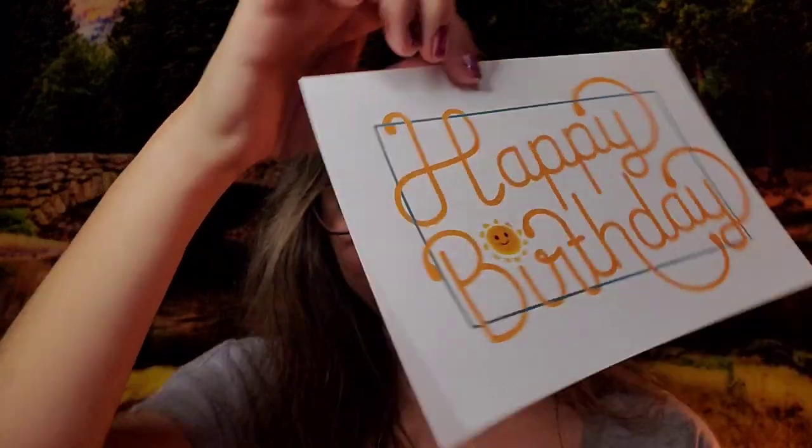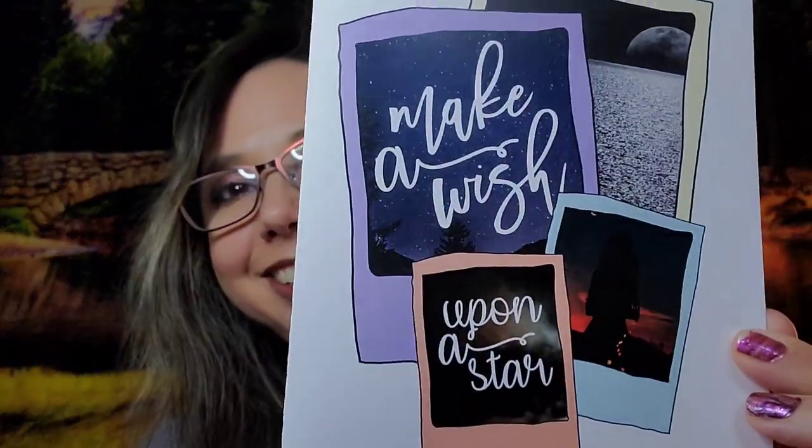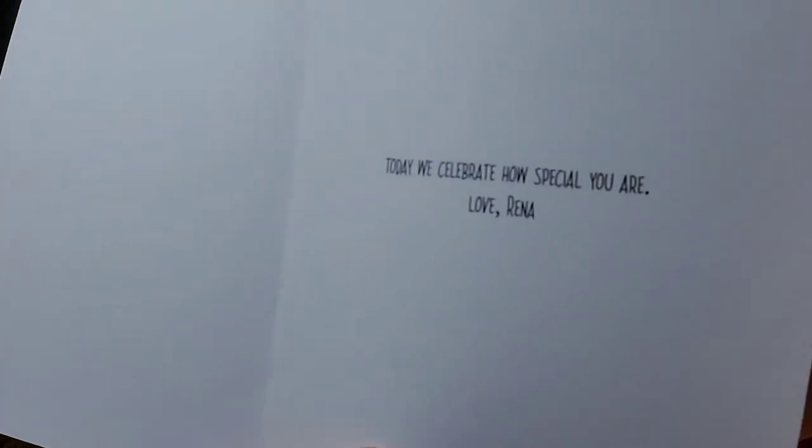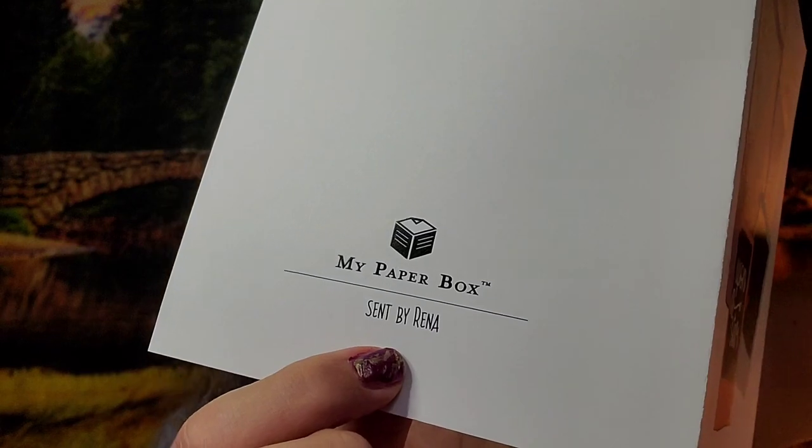And then you always get some greeting cards that are personalized with your name. So happy birthday. That's that. And on the inside it says, once again, you have successfully completed a full rotation around the sun. This one says, make a wish upon a star. And then on the back it says, or inside it says, today we celebrate how special you are. Love, Rena. And on the back of all of them it says your name as well. And then they each come with envelopes.